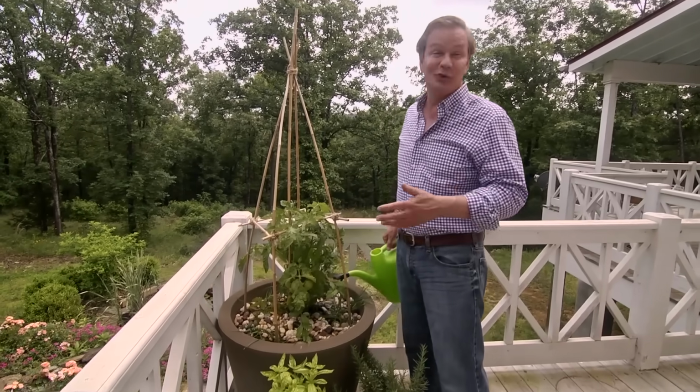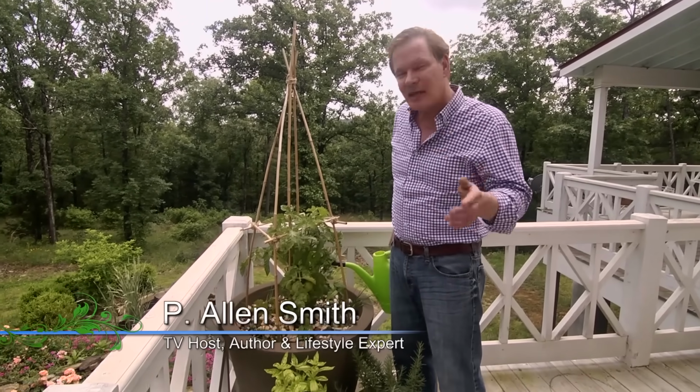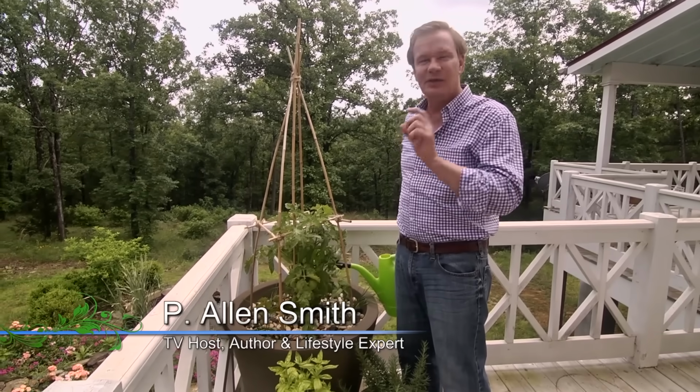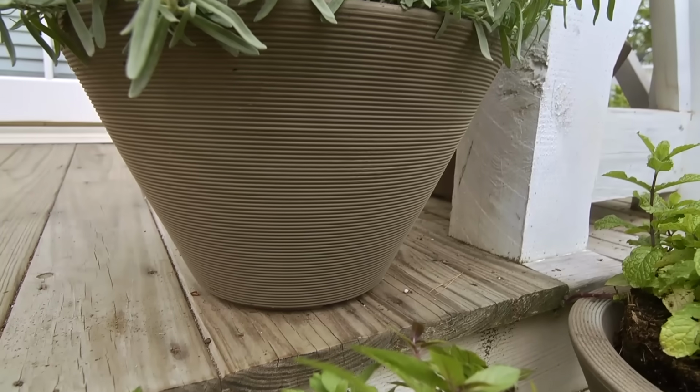There's so many edibles you can grow in containers. In fact, many plants actually prefer it. But there are a few things you want to know in choosing the best container for whatever you plan to grow. For instance, bigger is always better.